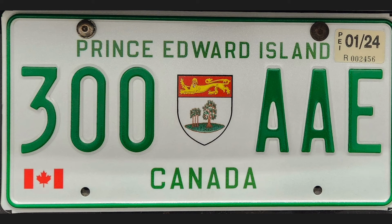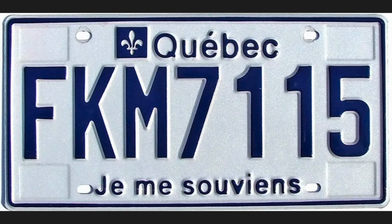Prince Edward Island. This is a relatively new one. As far as the Atlantic provinces go, it's one of the better ones. At least it's not as ugly as the other ones. It's cool. It definitely looks European to me, which is probably the vibe there anyways. It looks like a seal of some sort in the middle. And they've got Canada at the bottom. That's good to let people know that it's Canada. Because if you're driving from Prince Edward Island into the United States, a lot of people probably don't even know that Prince Edward Island exists. So I think they did good. It almost feels Irish or something to me with the green colors on this license plate. But overall, I like it.